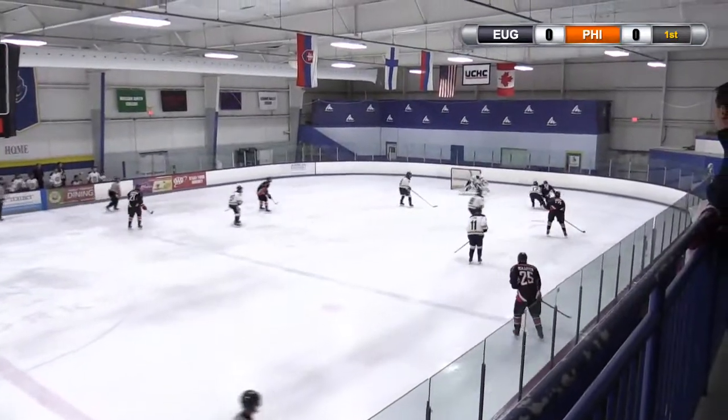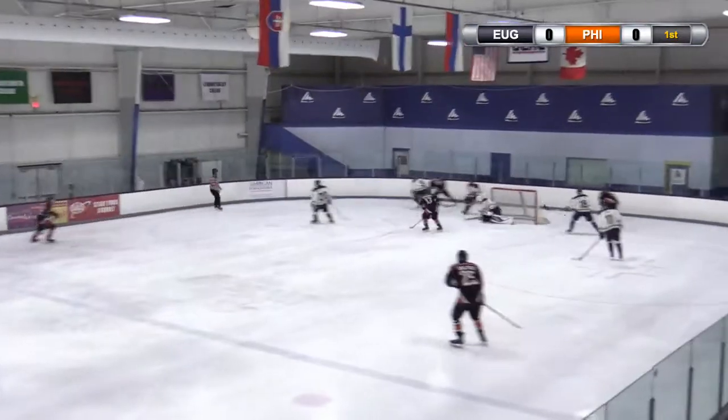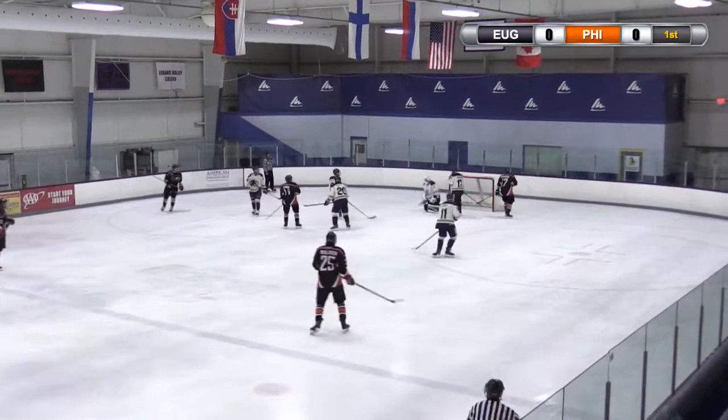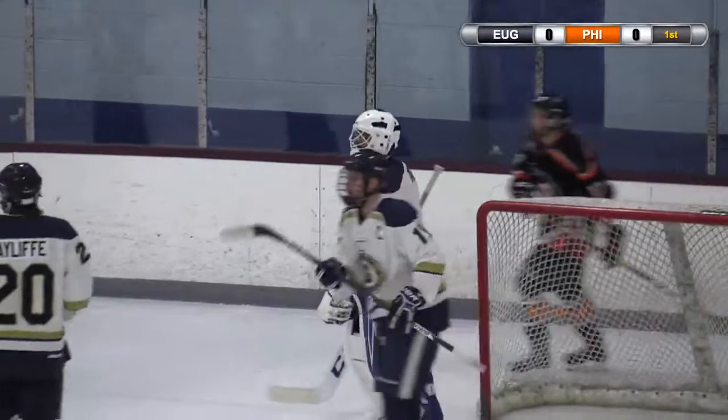Here comes Candia now. Candia tries to drop the shoulder and keep it on the backhand. He's walled off just enough by Bauman. Centering pass, here's a shot. Save made by Royson. He'll hold on.